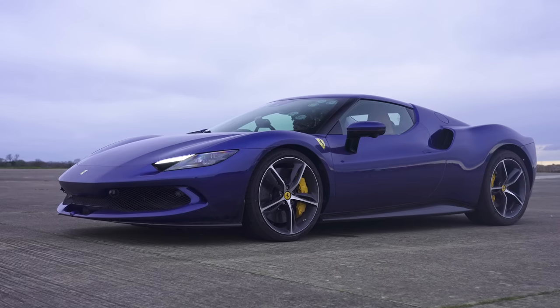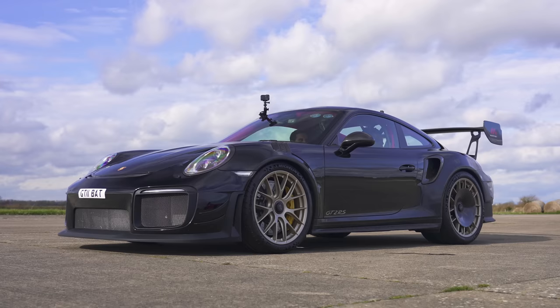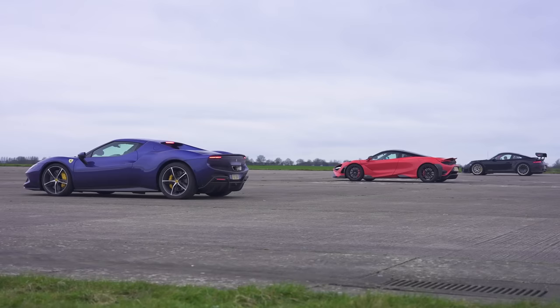What's quickest in a drag race? A Ferrari 296 GTB, a McLaren 765LT, or Porsche 911 991 GT2 RS? Well, we're going to find out because I'm going to race them over the standing quarter mile.